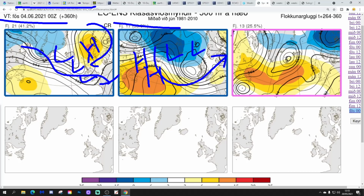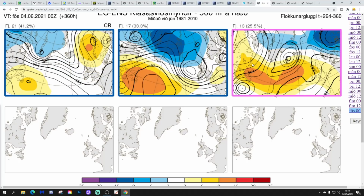That's similar to what the GFS midnight and 6 set is doing through the first week of June. And then 13 keep the high pressure clinging on just over and just to our west. That's probably the driest option, but even that one could start to allow some influence in from the northwest.